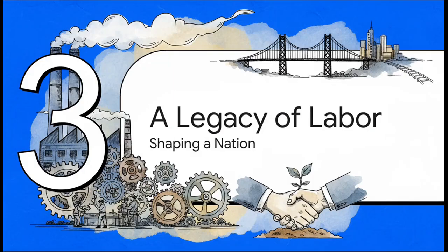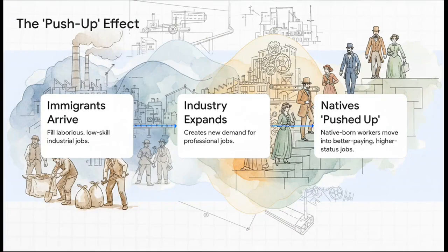So this whole dynamic had a huge, lasting legacy. The impact of this immigrant workforce went way beyond just filling tough jobs. It fundamentally reshaped the American economy, and believe it or not, it actually created new kinds of opportunities for everyone else. Economists and historians have a name for this. They call it the labor queue or the push-up effect. And it's a pretty simple but powerful idea.